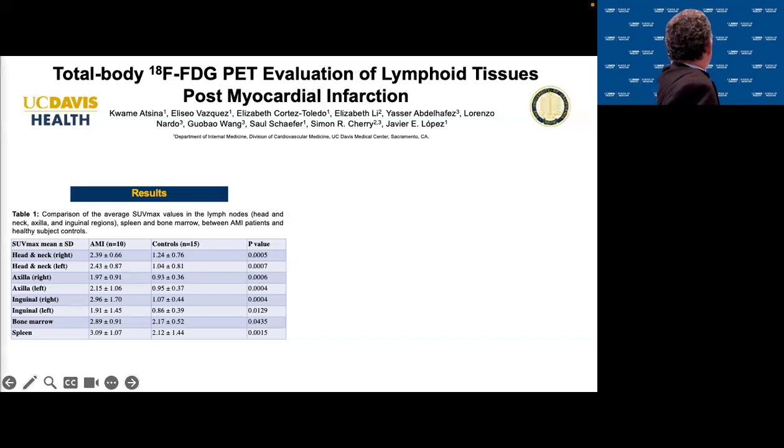We use the FDG, which is the sugar or glucose analog, for this. And then we looked at all the organs, and we hypothesized, or we believe, that what happens when you have a heart attack is that your entire body gets inflamed. So it's inflammation all throughout your body. And so we were looking for inflammation.